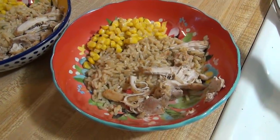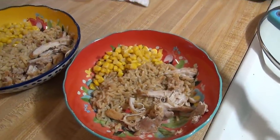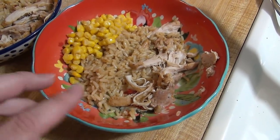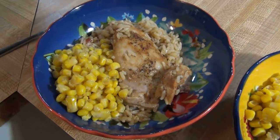Okay, to go with our chicken and rice, I made a can of corn and have already tasted this, and it tastes amazing. It turned out just how I pictured it in my mind. I went ahead and shredded up the chicken for the kids, and it shredded so easily. So those are theirs, and then here is mine. And that is going to be dinner for Wednesday.